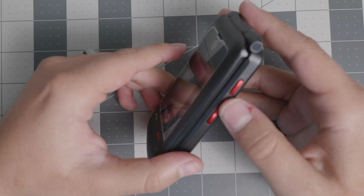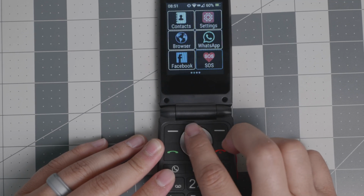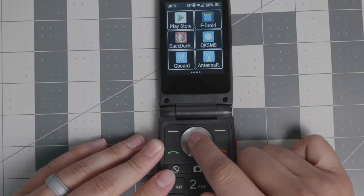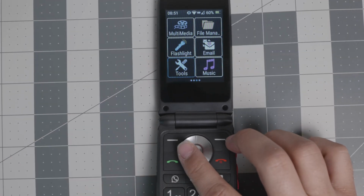And then you have the volume rockers right here, which work really well. You can navigate without the need of a touchscreen. So you can just navigate around the device, no issues. But you can also install apps. So Gboard is right there. Let me show you how that works in just a little bit. But as you see, I installed a lot of apps, the apps that I need. And you can install more apps.